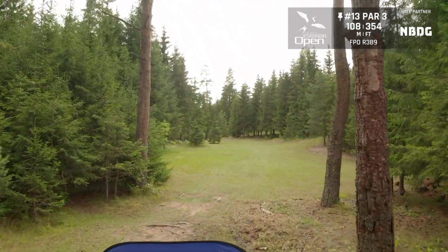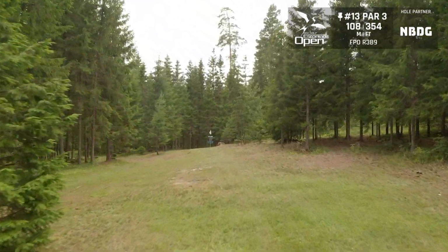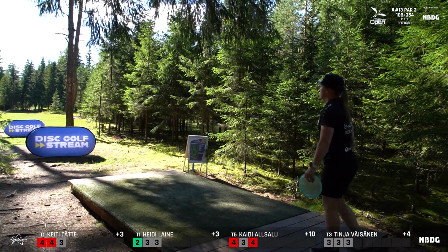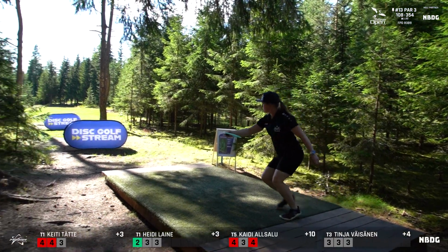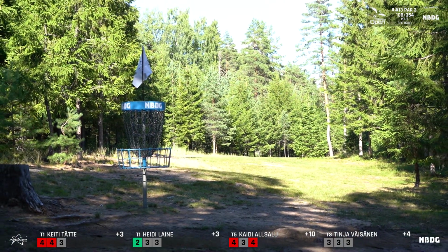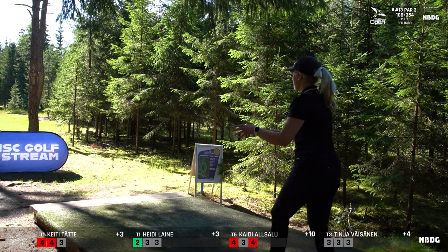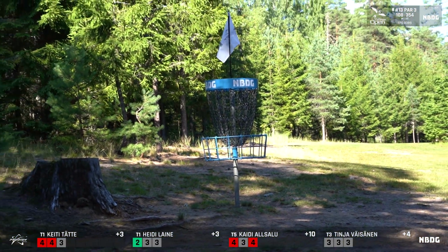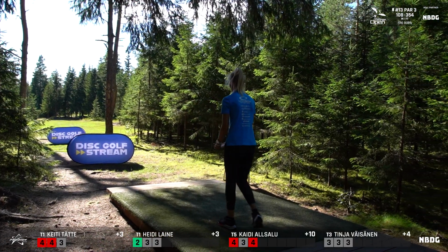All right, hole 13, another 108 meter par 3. Again, this pin is kind of blind. You want to push a shot straight as long as you can and then gently hyzer in front of the trees on the right. And this is another pin that's tough to park because of the slope at the green. And don't sleep on Tinja. She is just one stroke back, and she has not bogeyed yet this round, and she's throwing some really clean shots.